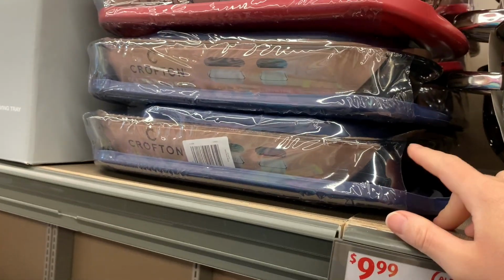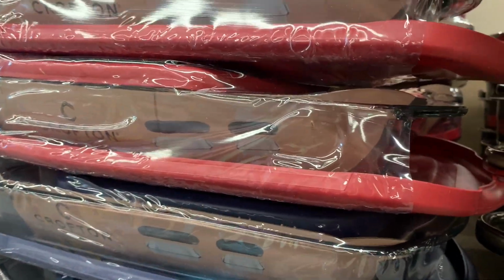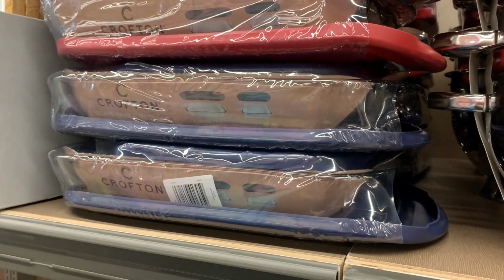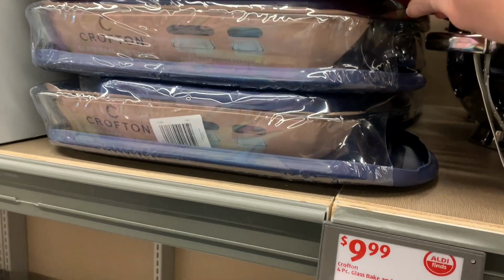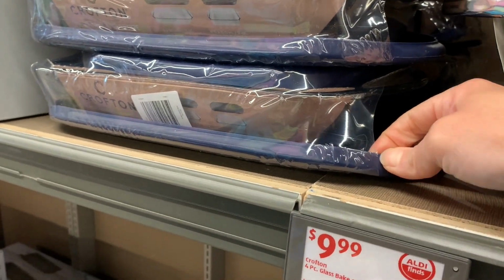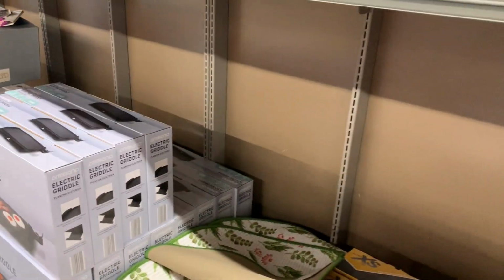All right, another thing I'm going to consider when I'm done showing you everything is this 4-piece glass bake and store set. It's almost a 12 by or 9 by 13, I think. It was 9 by 12 and a half inches, and then the square one is 8.5 by 8.5. But $9.99, I feel like is a really good price. I don't know how great the lids are. That's my only thing: the lids are kind of stiff, which makes me think they could crack easy. So I'm going to have to think on that.